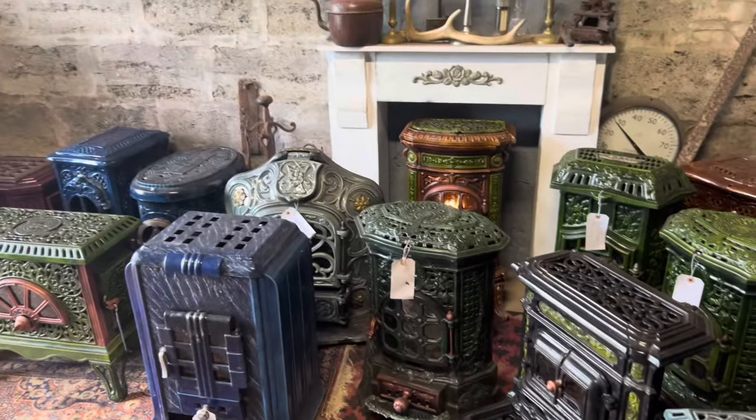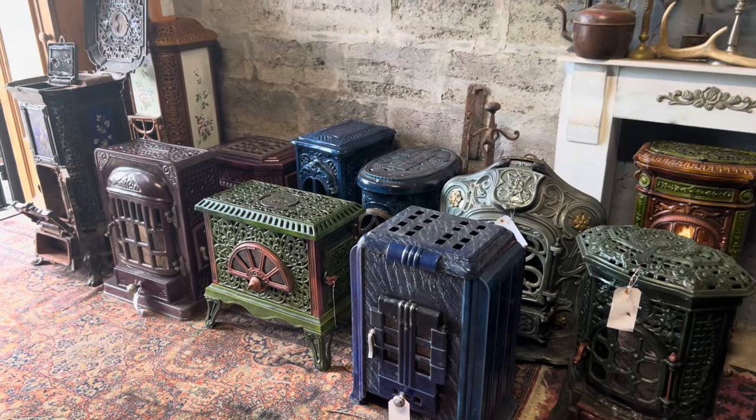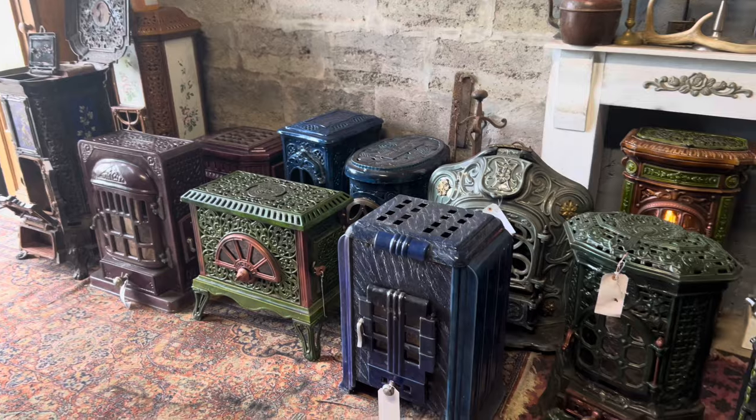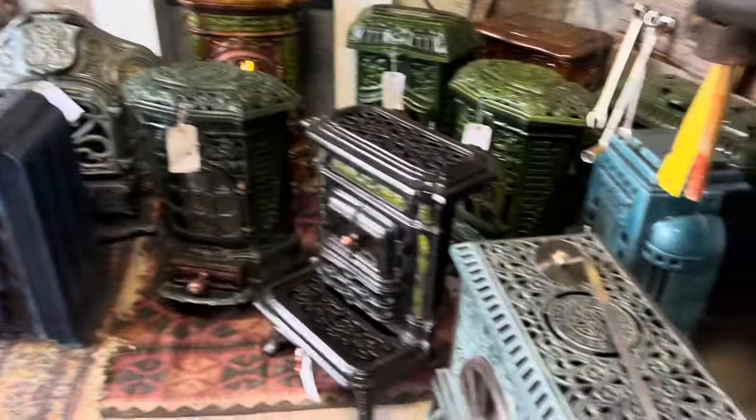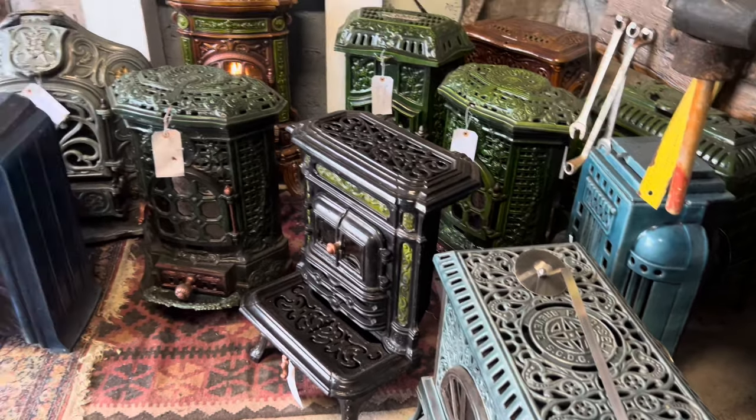But you know what? It's the old history brought alive. Exactly, and used in the modern age, which I absolutely approve of. It's just so amazing. And if you look at modern stoves, they're all cheap steel from China. I'll show you a modern one, so that you can make a decision.